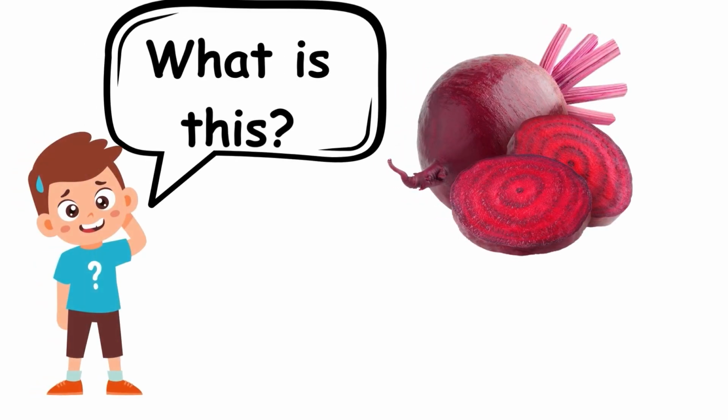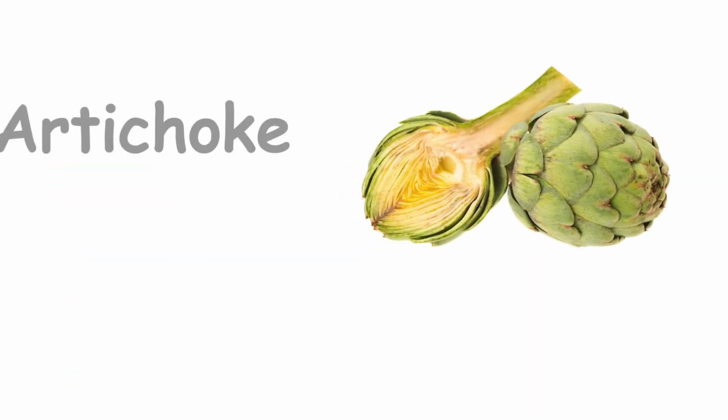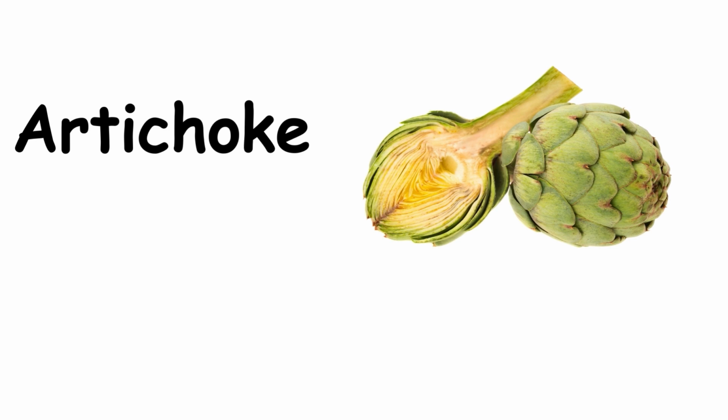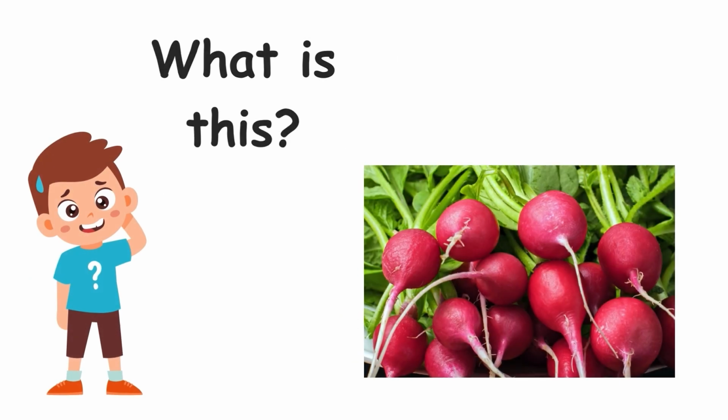What is this? It's beetroot. Beetroot. What vegetable is this? It's artichoke. Artichoke. What vegetable is this? It's radish. Radish.